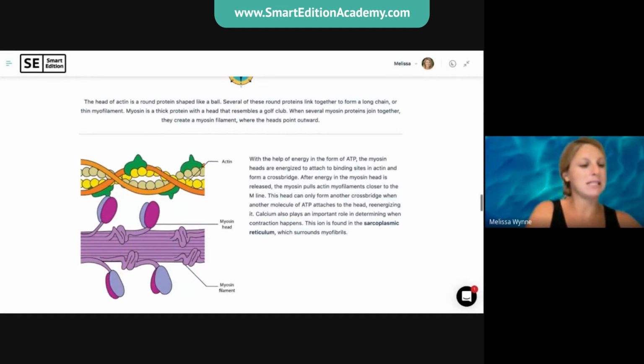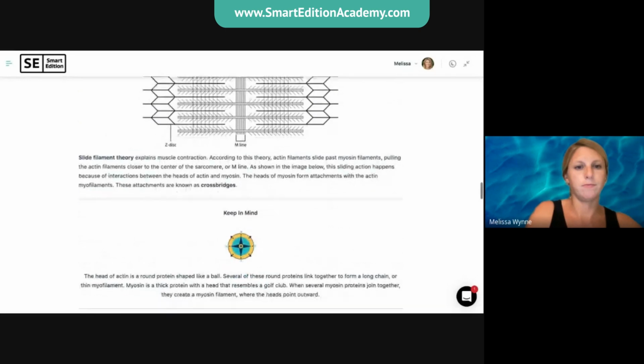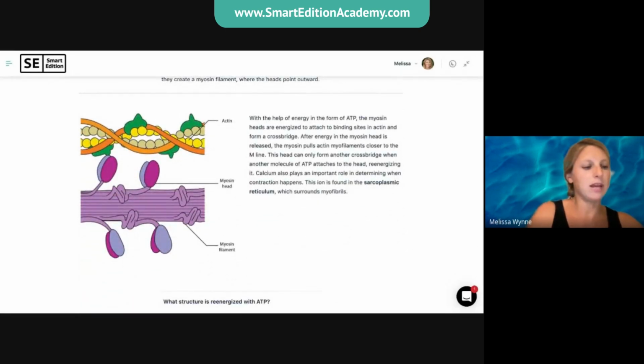Okay, let's talk about the sliding filament theory. This explains muscle contraction. According to this theory, actin filaments slide past myosin filaments, pulling the actin filaments closer to the center of the sarcomere, or the M line. The sliding action happens because of interactions between the heads of the myosin and the actin. The heads of the myosin form attachments with the actin myofilaments, and these attachments are known as cross bridges.